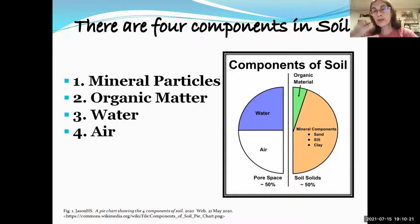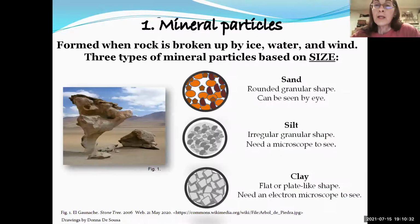Now I'm going to go through each of these 4 components of soil, describe what they are, and then show how they work together to bring water and nutrients to plants. So when I first started looking into soils, I was always told that they're made up of 3 sizes. We're not talking about the makeup of the soil, but the sizes.